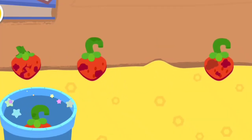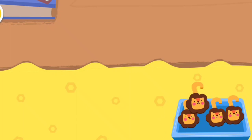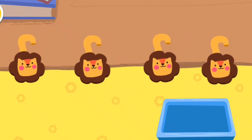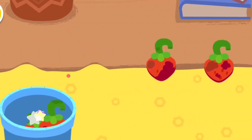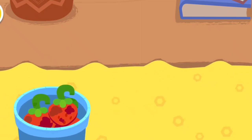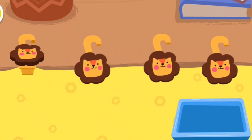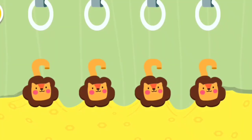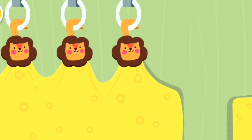Please take off the broken hooks first. Replace with the new pretty hooks. Well done! Let's settle another curtain. Replace with the new pretty hooks. Let's start hanging the curtain. Don't forget the other one.